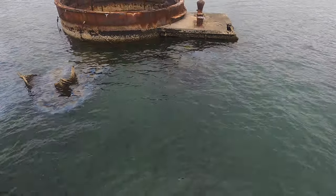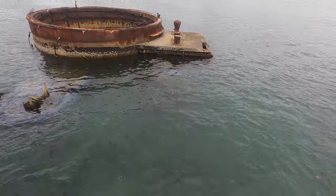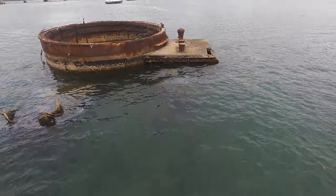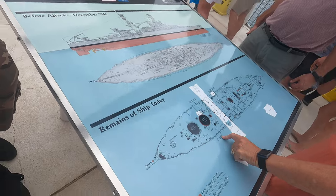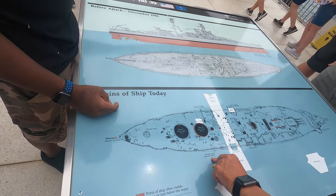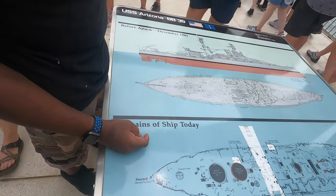That's how big the model is? That's a ship. That looks like a car. That right here is the part that we can see. And we just see the oil. The oil leaks from, yeah. Base of the gun. Huh. That's kind of sad, though. Very. Oh my goodness, very sad.